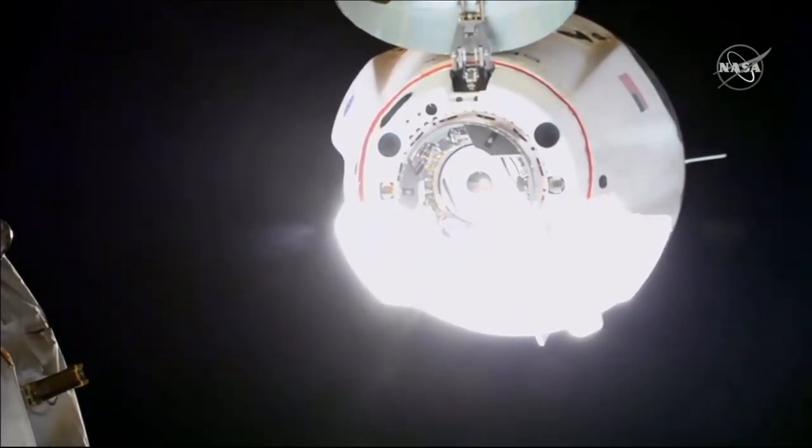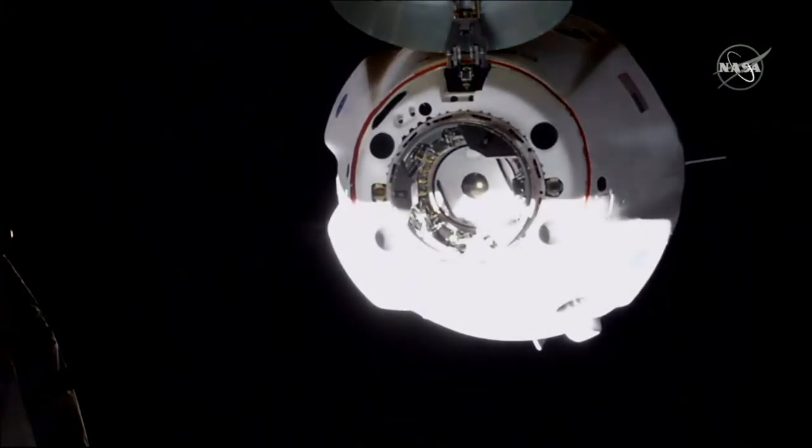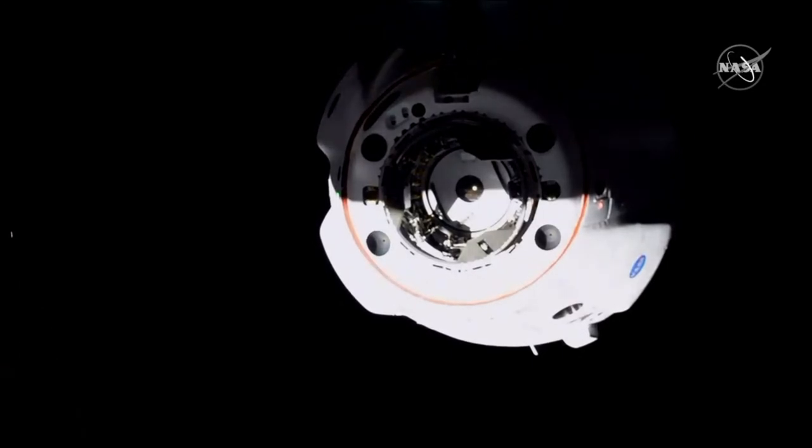Dragon on the Big Loop. We're inside 10 meters. We cannot make out the docking target, but we do see the outline. We copy and concur, 10 meters.